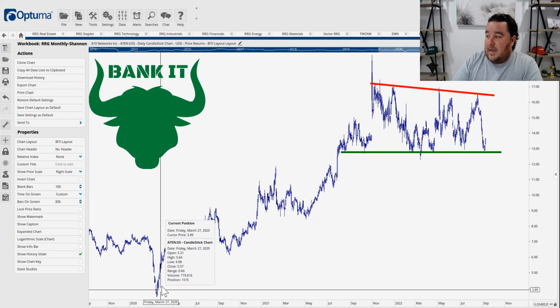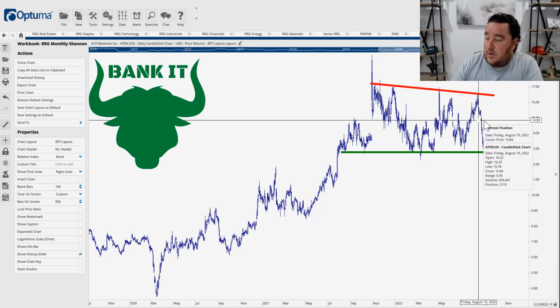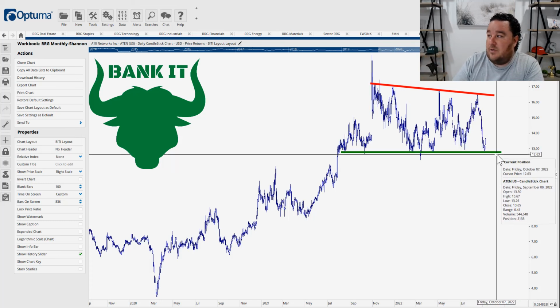A nice climb higher. Now we're consolidating in a broad channel. We're looking for it to break out of that. We're going to have it on our bank it list today. And again, we have a clear, concise angle here to the downside, $12.75. If it's below that, we want out of the stock. Above that, we want to stay bullish and keep it on our bank it list.